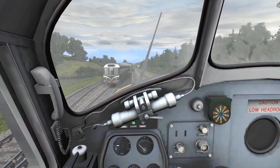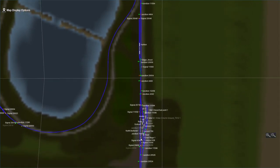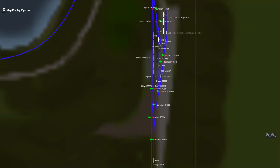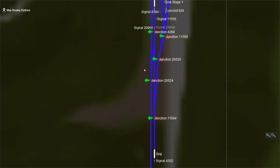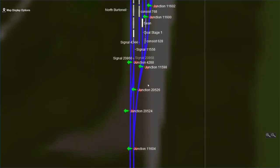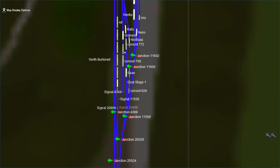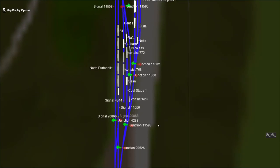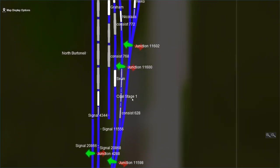Before we move on, we're going to take a look at North Bertoneux's track plan. It's a more complex track plan because this is where all the main locomotives are stored. As you can see, we've got the loop here, two junctions here. This junction comes off here and heads into the loop here, which then leads into the steam sheds. Steam sheds are located here, and then the diesel sheds are located here. So you'll be able to see all of these junctions and the roads, where they lead, etc.